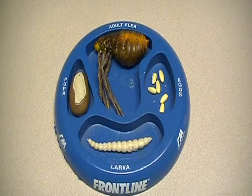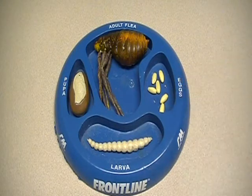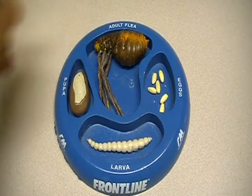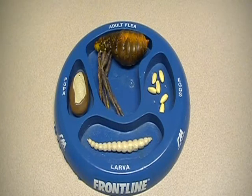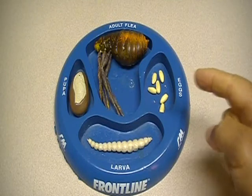The flea life cycle consists of the egg, larva, pupa, and adult flea. The eggs are soft-shelled and sensitive to temperature, sunlight, and other environment. Borax granules, salt, other products like that act as a desiccating or a drying agent to the eggs.